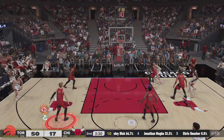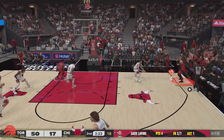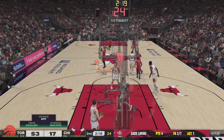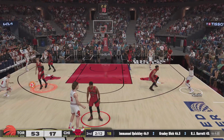Here's Levine for 3. Hauled in by Brown. He's been just a little off the mark tonight. Really the story of the game so far. Dick gets the bucket. Dick's got 24 points. The assist numbers certainly stand out. They've really emphasized ball movement here today.